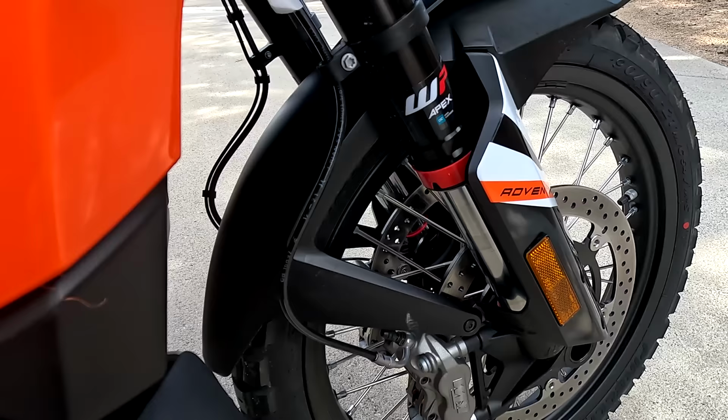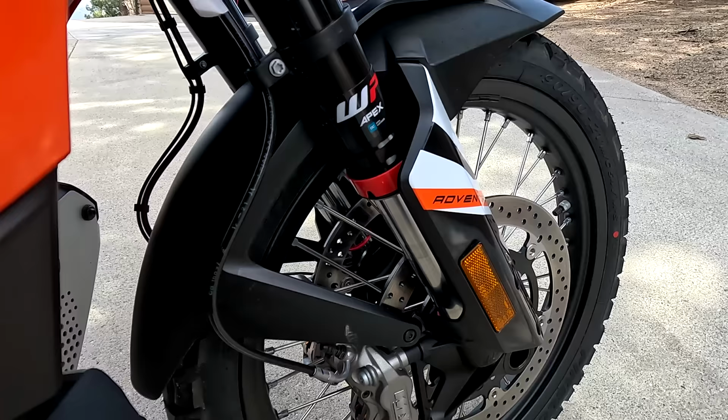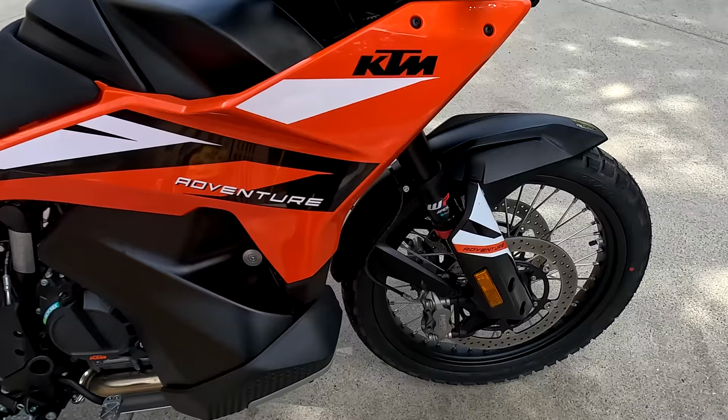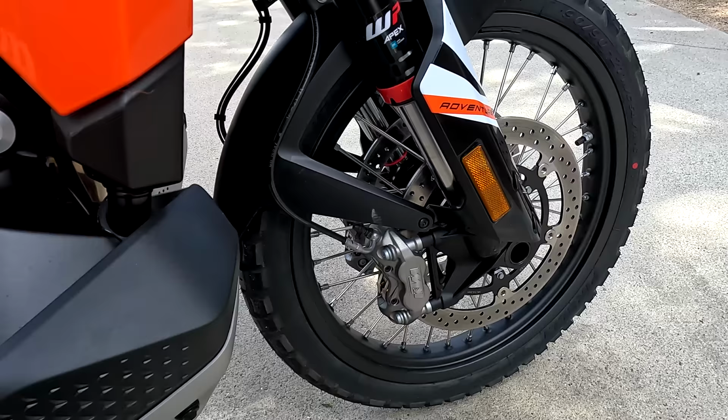Front suspension is by WP. It's their Apex 43mm fork tubes. It's got 200mm or 8 inches of travel. You have adjustments for compression and rebound. I'll show you the adjusters here. You can see the adjuster there for the rebound and there for the compression. That is new for 2023 with the base model. The previous base models had non-adjustable forks, which was kind of a disappointment. So it's nice to see them upgrading the bike with that full adjustability on these new forks.